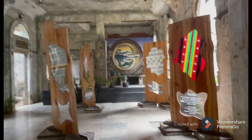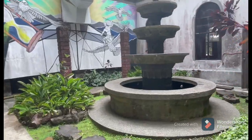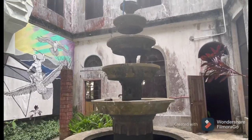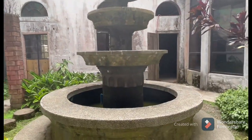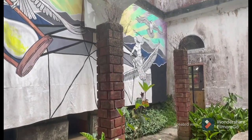So this hotel was built in 1913. With the outbreak of World War II, it became a camp for refugees from the Japanese. Okay guys, they say that this is where the weeping girl stays. They always hear a girl crying in this part of the hotel.